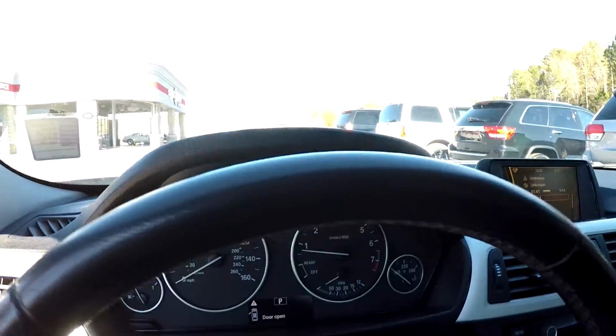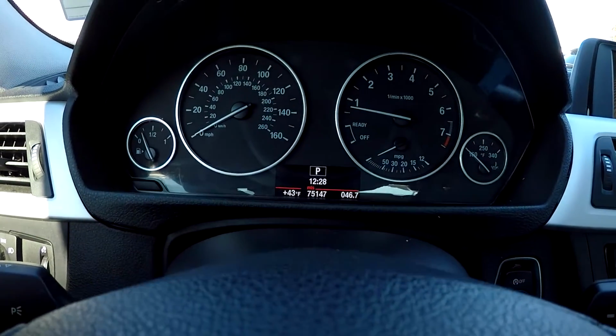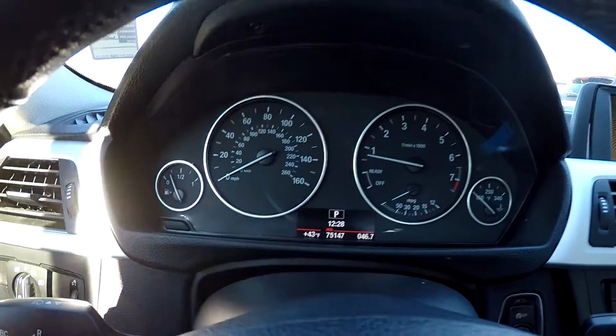We're gonna go ahead and have to crawl inside the vehicle. We've gotta close the door so we can show you the mileage here. 75147 is your current mileage.